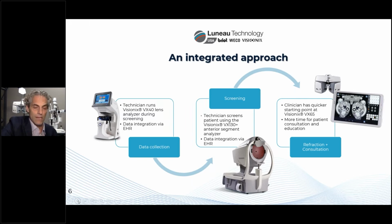So after that's done, or while that's being done, our patient sits in front of a Visionix VX130, which is actually not even close to accurate to call it an autorefractor, and you'll understand why here in just a minute. I think a more accurate description would be an anterior segment analyzer, and you'll understand why I say that. And so in 90 seconds, we gather a whole lot of information. I'll share with you what I mean by a whole lot, that again integrates into our EHR.